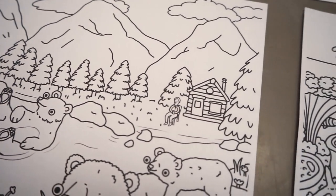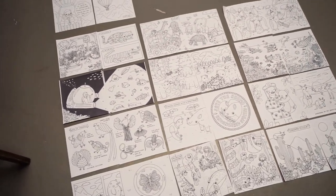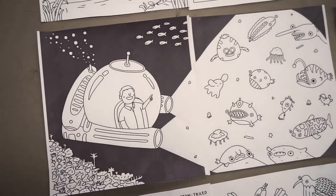There are a few more pages that I want to add. There's going to be a suitcase contents page and a label luggage page. There's a nice opening and closing page section of the book.